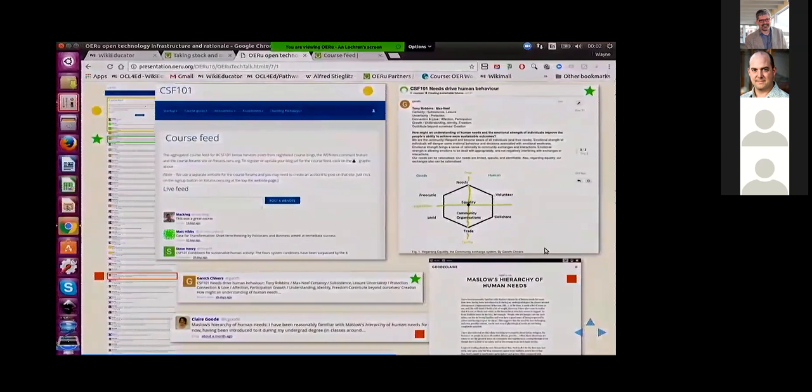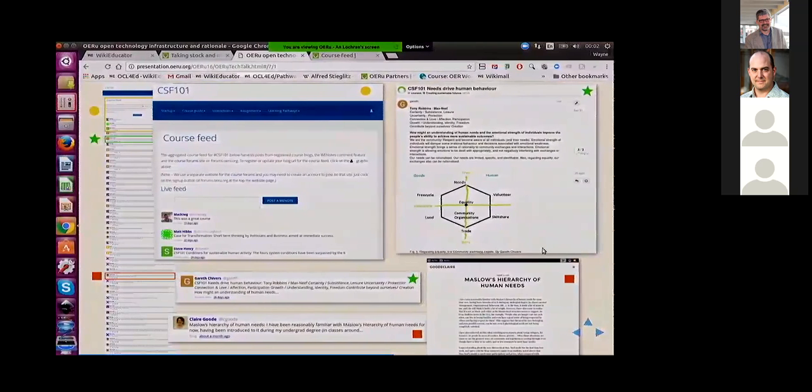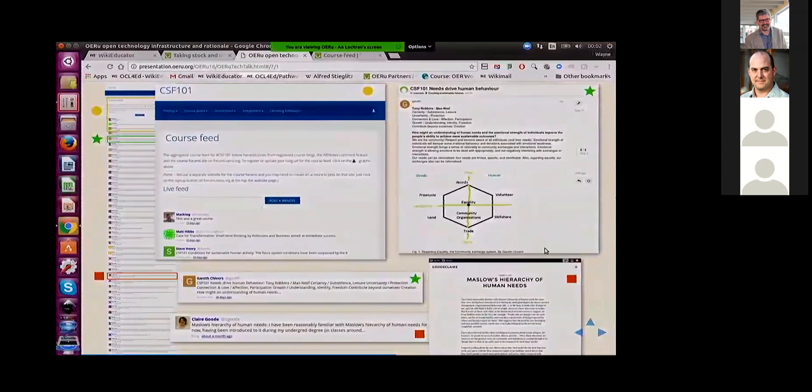If they make a post in any of those places and it's appropriately tagged with the course, it will appear in this feed. So this just shows you someone's blog post from their own blog site that has been pulled in as a reference, and anyone can click on that to get to that page. And similarly, here's a post from the forum, and that was the original post that it points to, and so on.